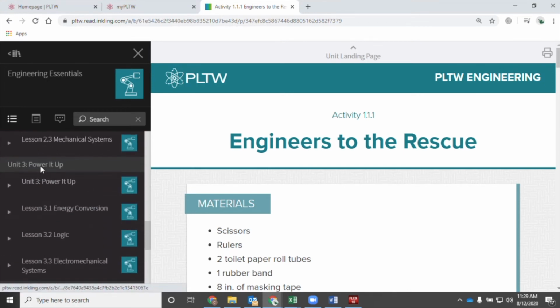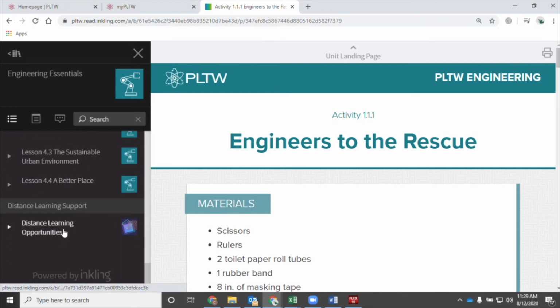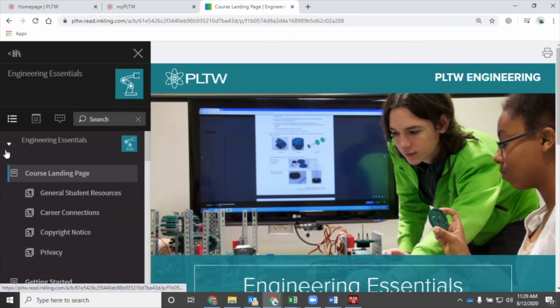You can see, oh, look, here's all the different units. But there's also distance learning support opportunities. I'm going to scroll to the top here. I know I'm probably going fast, but it's a video. You can pause it. Okay. The arrows are going to help you. So I always say click the down arrow. It's not always down. Sometimes it's over, but click the arrow that makes it go down.